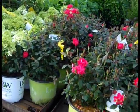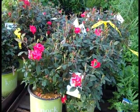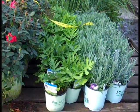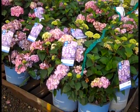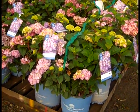More of the Bobos. Here we're looking at more of the 3-gallon Double Knockout roses again, loaded with bud and bloom. Here we're looking at another American Beauty. It's a native plant, sensitive fern, and then more lavender Phenomenal. Bloomstruck, same thing. All of these Endless Summer varieties are just loaded with bud and bloom.